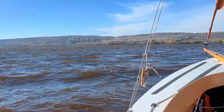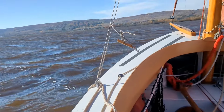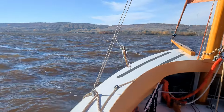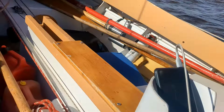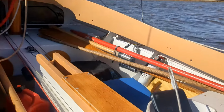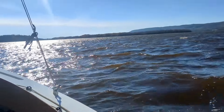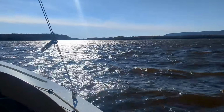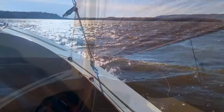Yeah, a lot of dark water right here and whitecaps, so I rolled the headsail up. And yeah, there's quite a bit more wind. Okay, hold on, I'll be right back. Of course, I'm going to lose my hat on the last day out. It's fall, it's all right. So it's going to keep blowing here. Let's see what else happens. Whee! Time to reef.